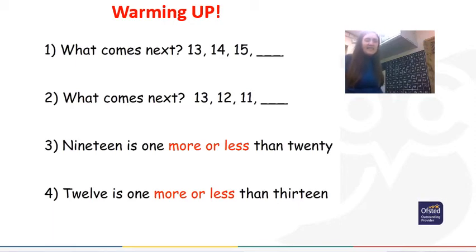Question 3, 19 is 1 more or less than 20. So is 19 1 more than 20 or 1 less than 20? Have a think. Question 4, 12 is 1 more or less than 13. Is 12 1 more than 13 or is 12 1 less than 13? Pause the video if you need to finish writing down your warm-up answers. Let's go through them now.